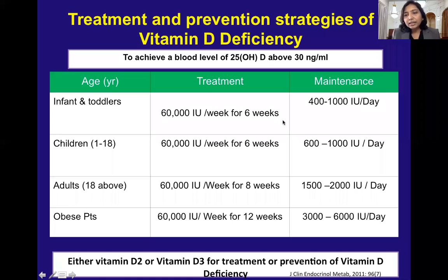Now we need to understand that these maintenance requirements are what have been proposed by the US Endocrine Society. And what ICMR tells you is just 400 IU per day. So what is the logical way to go about it? When you take 400 IU per day, you do not reach the 30 target.